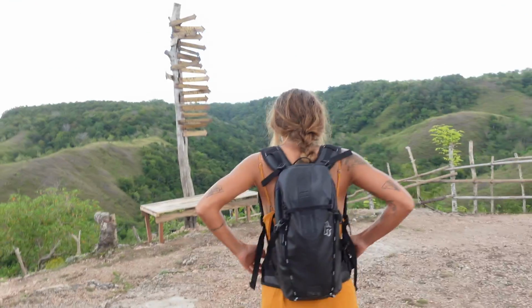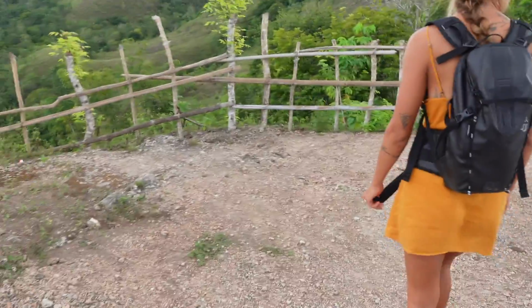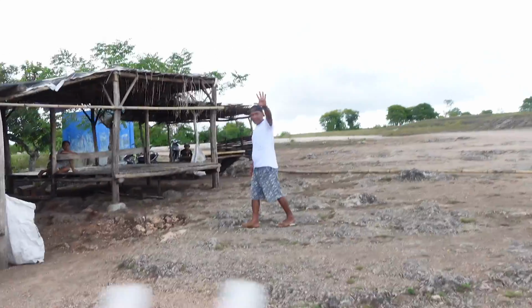Okay, are we gonna start the hike? Vámonos a la playa. Actually not going to the beach, but to Ertarjun, Waimarang. This is the start here. Bye, Mosa. See you. Well, good thing today I have my adventure sandals on again. It's actually raining a little bit. Yeah, this is good. A little bit of hiking.